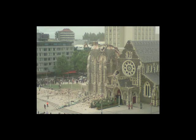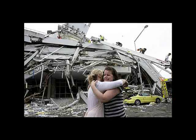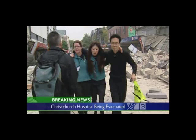Radio New Zealand News at 1 o'clock. I'm Hewitt Humphrey. There have been reports of a huge earthquake in Christchurch. We don't have official details yet, but our reporter, Jessica Maddock, joins us now.